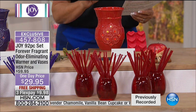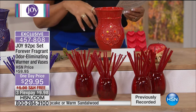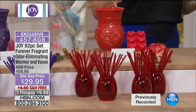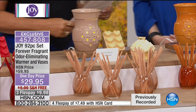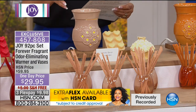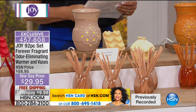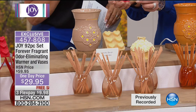So the apple cinnamon is literally a true home scent, like you're walking into a Vermont country store. That's Christmas right there. You're absolutely right. And then the vanilla bean cupcake. Oh, my gosh. It just explodes. It's like tasting that fresh smell of cupcakes without eating them. And by the way, I'm getting ahead of myself, but I mix the two and I make apple pie.